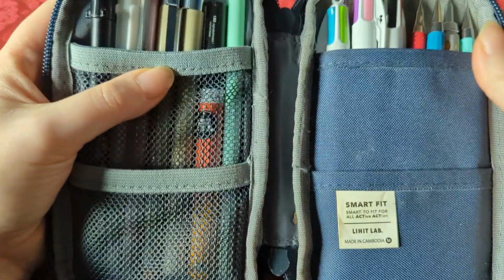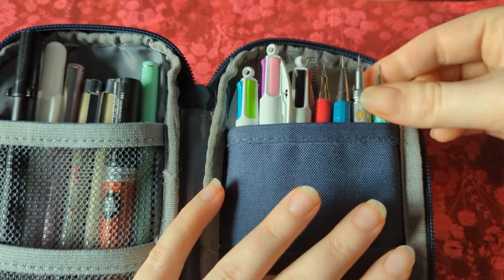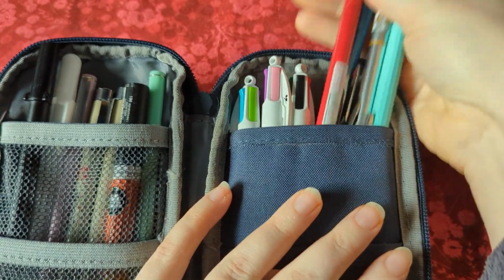Where should we go next? Should we do pens or should we do pencils? Well, since I did erasers, let's do pencils. So I've got 4 pencils in here.